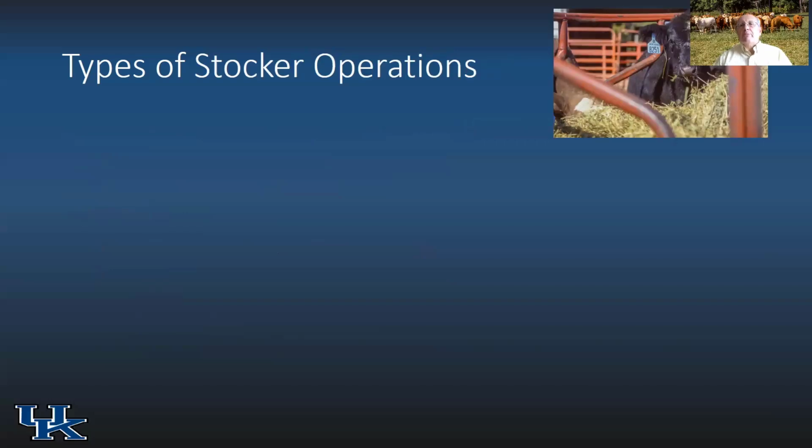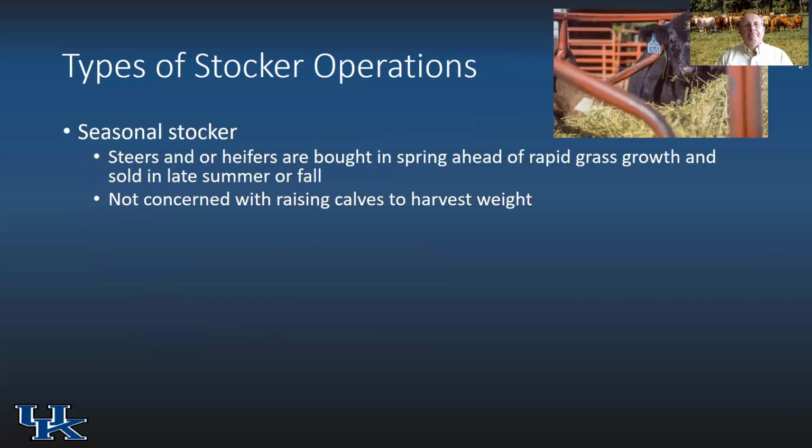The types of stocker operations also vary. One of the simplest is the seasonal stocker operation, where steers and or heifers are bought in the spring ahead of rapid grass growth and sold in late summer or fall. These systems are not concerned with raising calves to a harvest weight. And one of their biggest downsides is the high price of young animals in the spring and the price slide that is seen as we go into the fall when they try to market these animals.